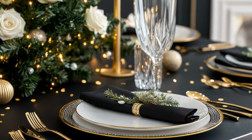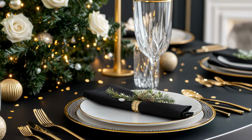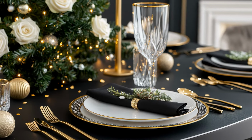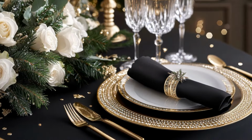Don't be afraid to mix textures. Combine glossy finishes with matte elements to keep the setting visually interesting. For a final flourish, scatter black and gold confetti or small decorative elements across the table for a festive yet refined touch.